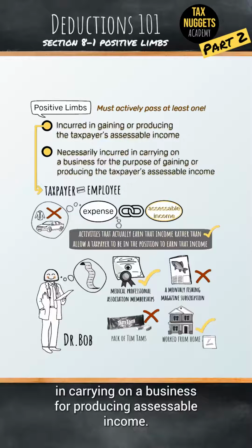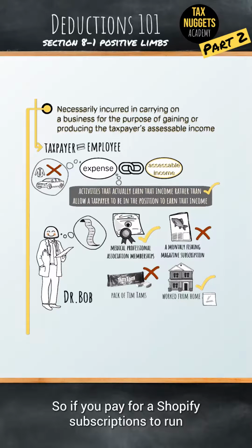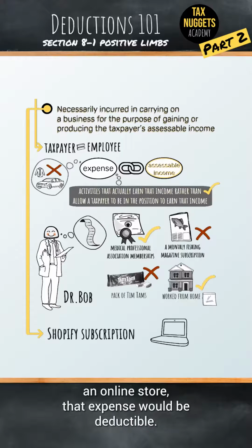The second limb is that the loss or outgoing should be necessarily incurred in carrying on a business for producing assessable income. So if you pay for a Shopify subscription to run an online store, that expense would be deductible.